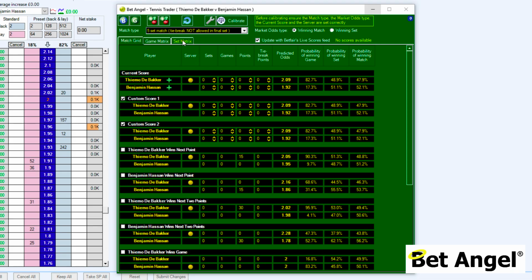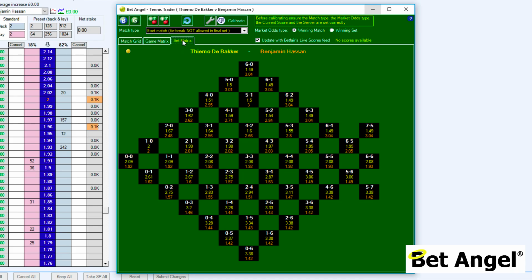So if we look, for example, at the set matrix, this gives you a good idea of the way that a match could progress. This assumes that De Backer is the server within this match, and these are all the possible paths at the end of each game that the set could take. You can see there's quite a large variety of them, but also underneath you see all of the odds for De Backer and Hassan, or Hassan, I don't know how you'd pronounce that, it could be either of those. We'll say his opponent, that's probably the best way to summarize it.